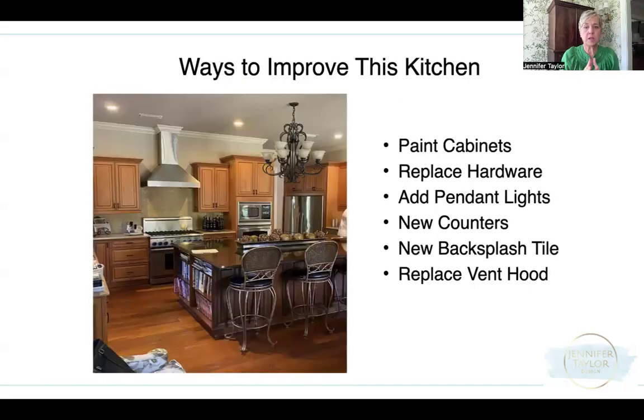Okay, so let's talk some real life examples. This is a photograph of a project that I worked on a few years ago, and I'm just going to talk you through the ways that I would improve this kitchen. I bet you a lot of you have the same kind of kitchen where you've got wood floors or dark floors, you've got dark stained cabinets, you have dark countertops, you have tumbled travertine marble on the backsplash of your kitchen. This is a 90s dream kitchen, but now for 2025, it's not so dreamy.